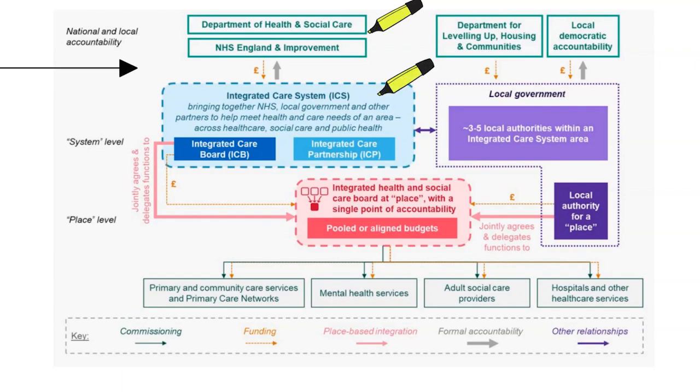Now, moving on to system level, which is the middle of the cake, we have integrated care systems, and they get most of their money from NHS England. But when we talk about integrated care systems, we have to note that it's actually made up of 2 parts: integrated care boards and integrated care partnerships. And integrated care boards decide how the NHS budget for their area is spent, and they develop a plan to improve people's health, deliver higher quality care and better value for the taxpayers' money.